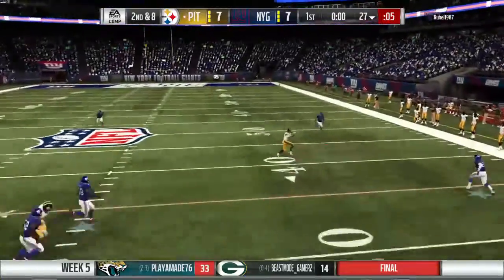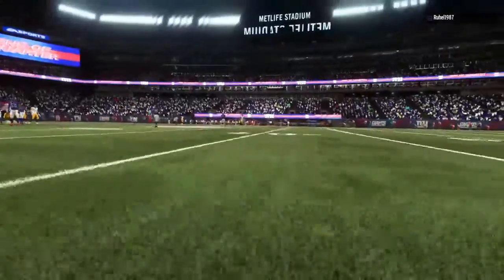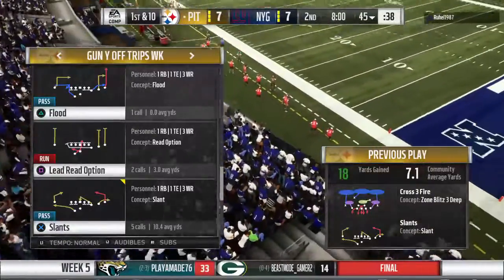Throw. This is caught by Antonio Brown. Back with Charles Davis, Brandon Gaudin. It's Steeler football to begin quarter number 2, and they've got it here with a first down.